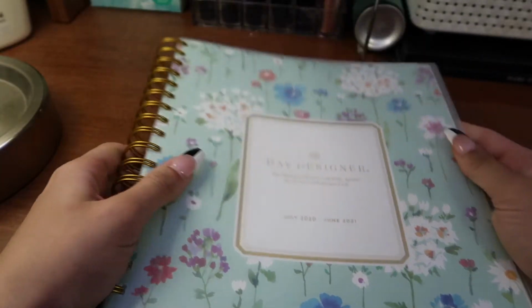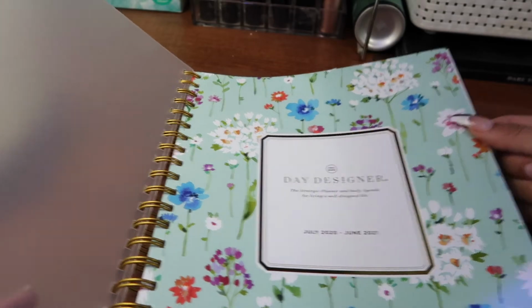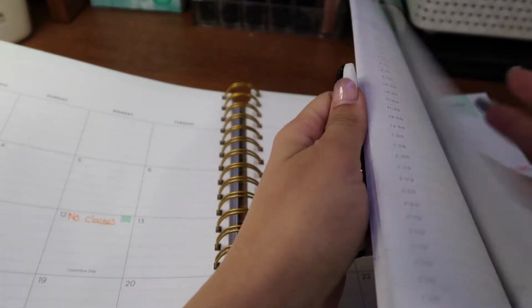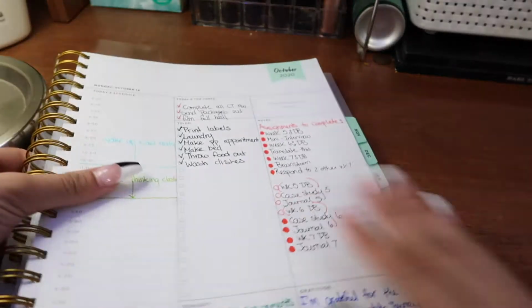So this planner I purchased at Target. The benefit of having a daily planner is you get an everyday breakdown of what exactly you need to do. You can easily see how much work you need to get done that day and how your schedule is gonna look like, and it just gives you multiple breakdowns for your day, which I love. I feel like this is so much easier for you to just get a clear view of what your day is going to look like.